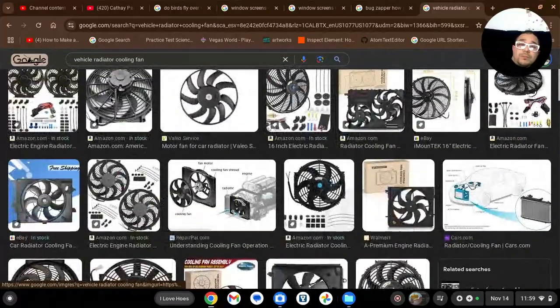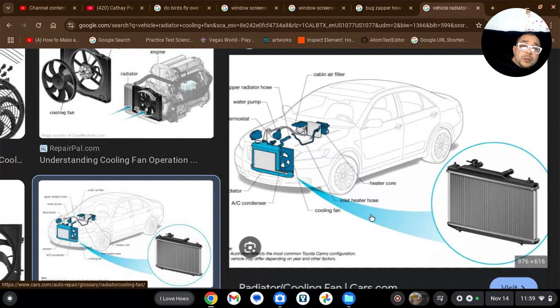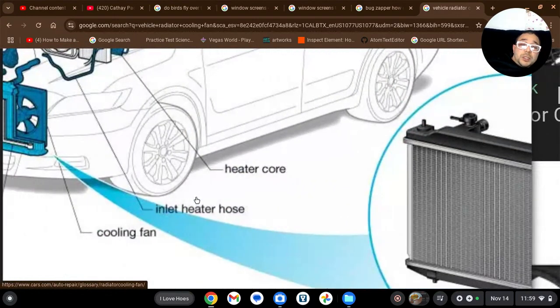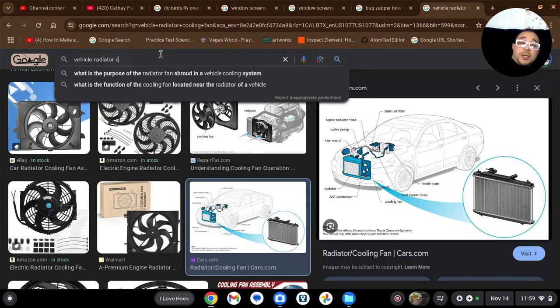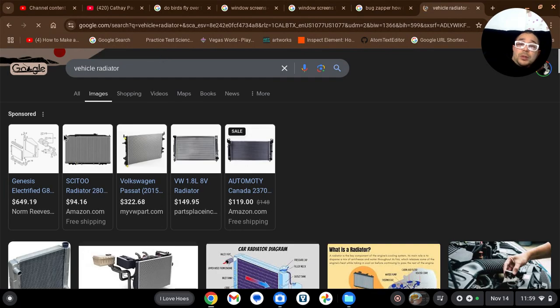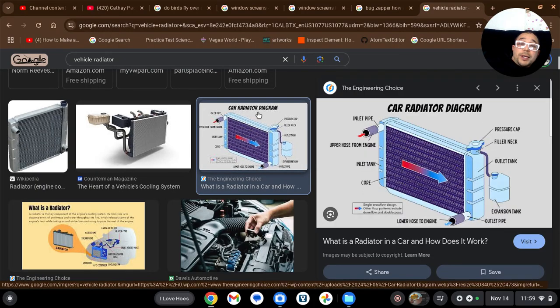But I'm looking for this thing. What does that say here? Radiator. Okay, so just radiator. Yeah, like this. Okay, so car radiator diagram. So each of these things is connected.